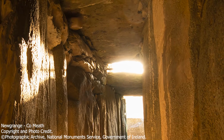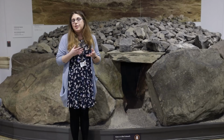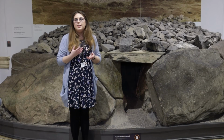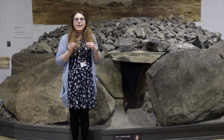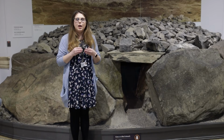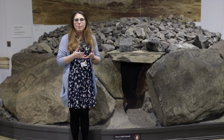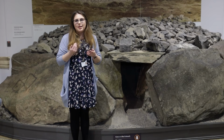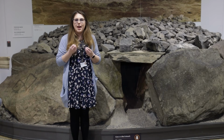The light box is extremely significant to ensure that the chamber lights up. If you've ever visited Newgrange, you would notice that as you walk through the passage tomb, the ground rises. To counteract the ground rising, the light box had to be inserted to ensure that the sunlight reached the back of the chamber. This does happen in a few days either side of the solstice, but it's the most accurate and long-lasting on the day of the actual solstice.